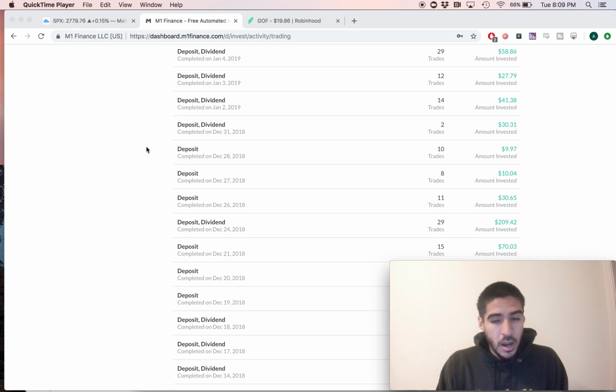On my Robinhood account, I do try to time the market as much as possible. And that's just the kind of trader that I am. A lot of people say you can't time the market, and I haven't been correct over the past few weeks. But in the past, I have been able to time the market pretty successfully. However, I'm not going to be right 100% of the time. And we already know that.